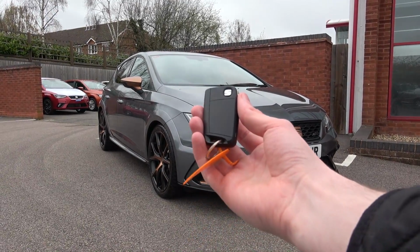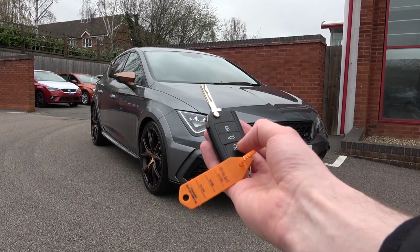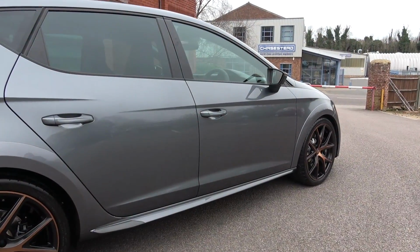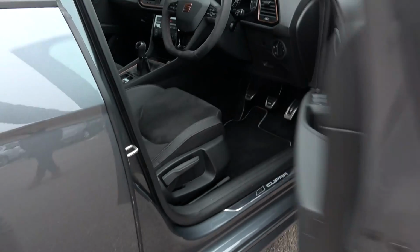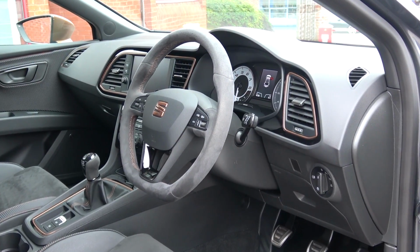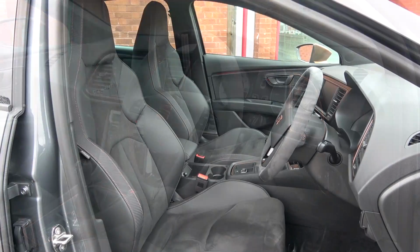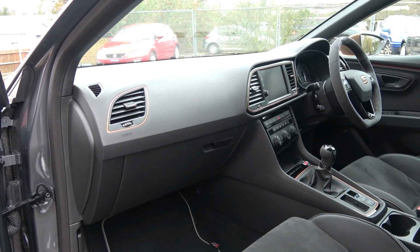Now we've finished the exterior tour, we can move inside. The R comes with a standard Seat fob with the deployable key and buttons to lock, unlock and open the boot. The handles are easy to locate and open, and the doors pull out smoothly. The interior of the R is finished in leather and Alcantara, with further carbon fibre inlays and copper detailing, and bucket seats, vastly superior to any other Cupra.